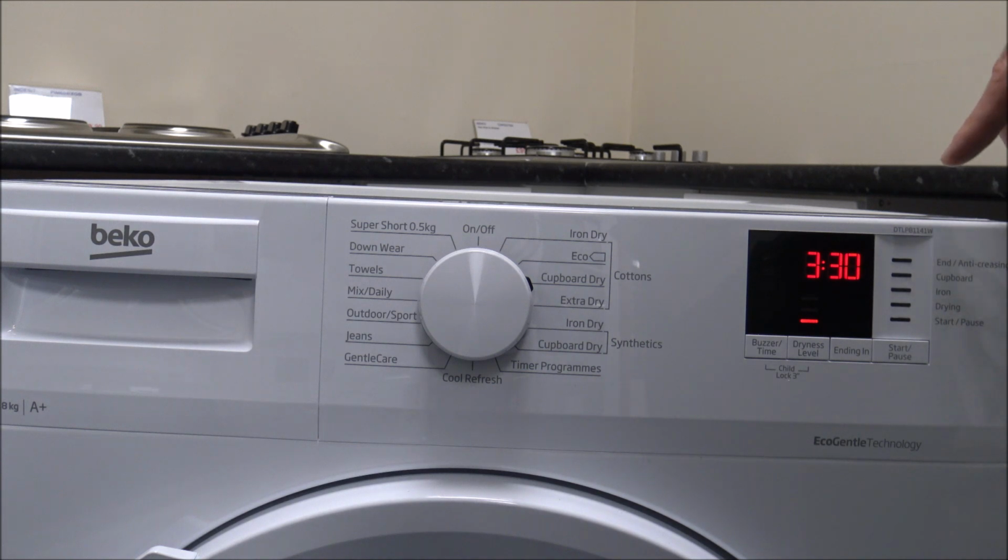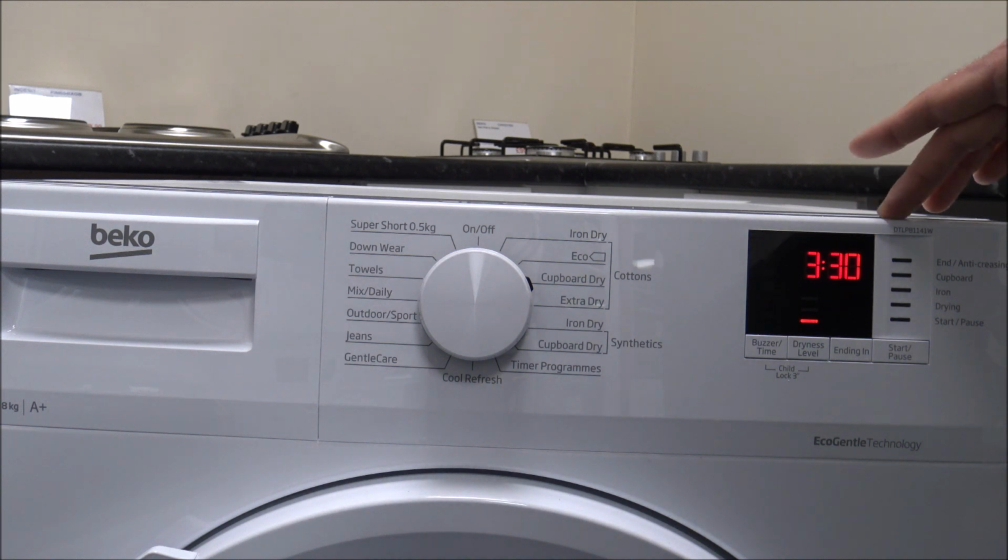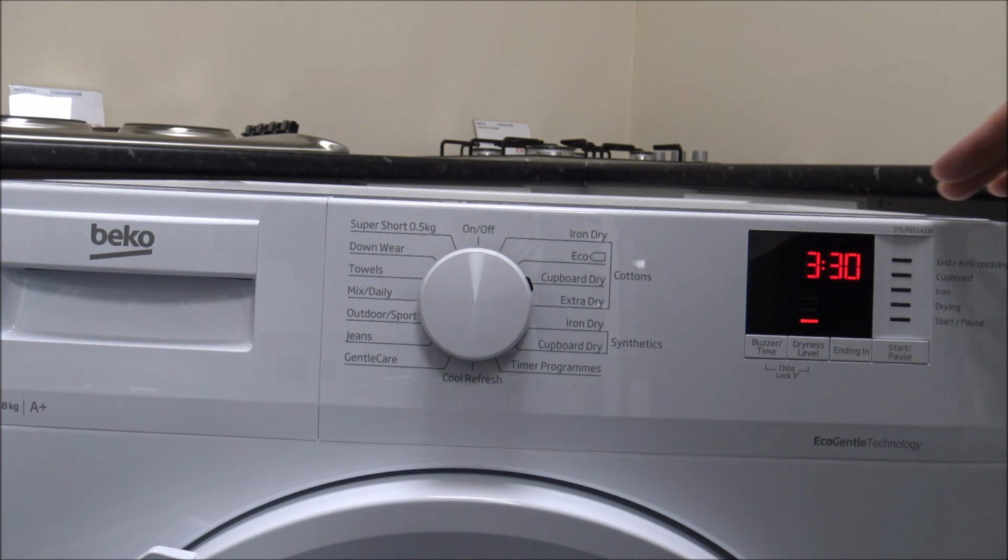Of course it does depend on the load that's in there and how damp it is. And the other thing that you will find is that with heat pump tumble dryers, the duration of the programs can be a little bit longer, and again it can depend where the tumble dryer is situated. So if you've got it in say a warm kitchen, then the drying times might not take as long as if it was in say a colder atmosphere.